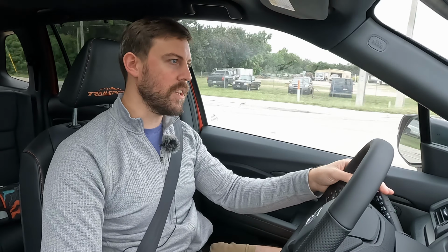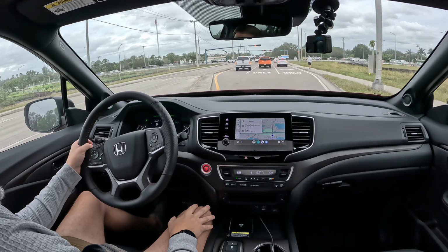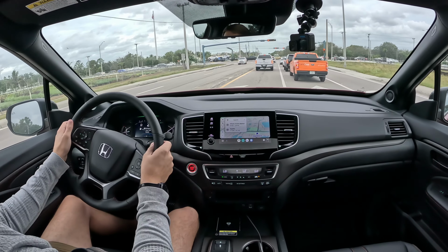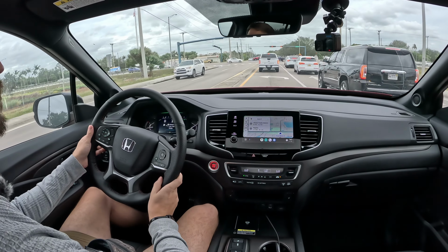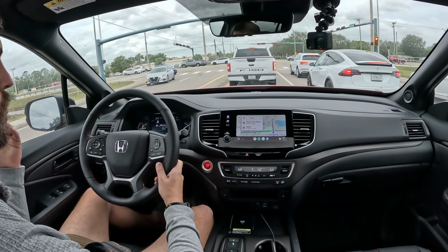So anyways, I'm going to end it there with the Passport. It's a very good vehicle if you just want a point A to point B SUV that can do some off-roading. I didn't even talk about the i-VTM4, the all-wheel drive system. It's fantastic. The super handling all-wheel drive is great.